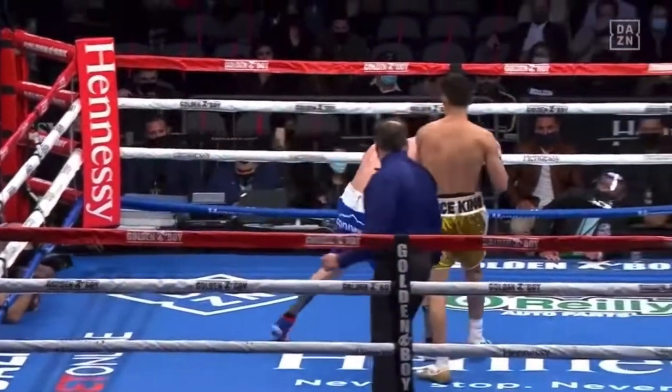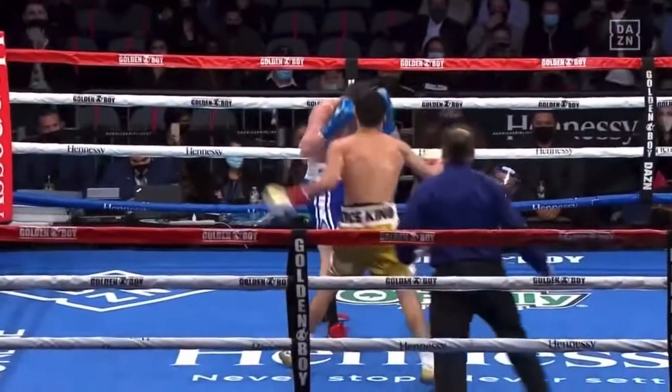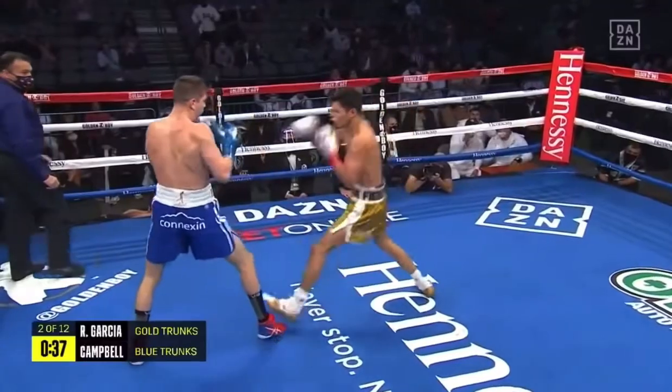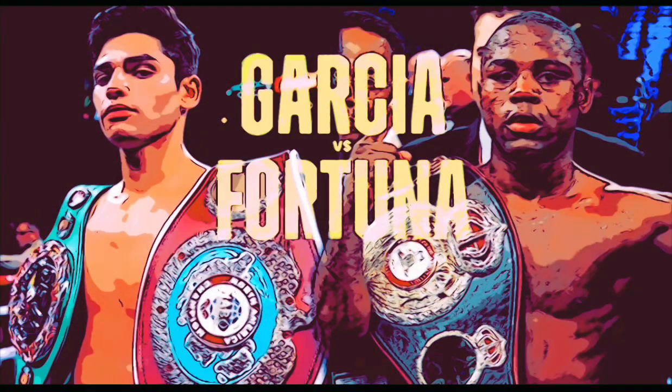But despite his familiarity, Garcia is an explosive puncher that can take advantage of one single lapse in defensive responsibility with that powerful left hook and make it a short night. We will see how it plays out.